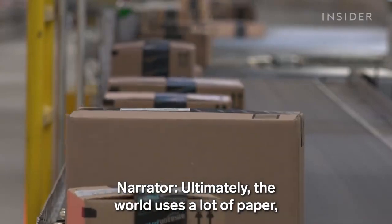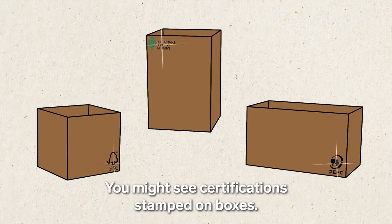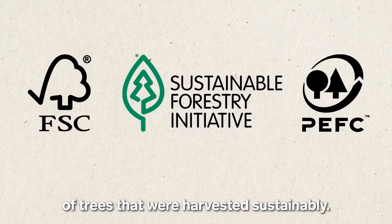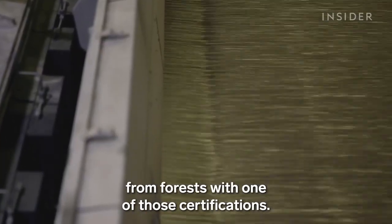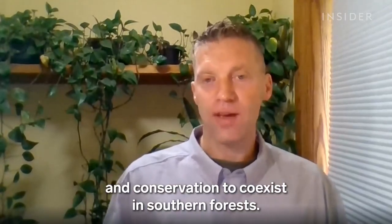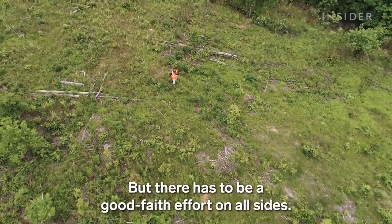Ultimately, the world uses a lot of paper, which has to come from somewhere. You might see certifications stamped on boxes. Those are supposed to indicate they're made of trees that were harvested sustainably. International Paper says that more than 30% of the fibers it used in 2022 came from forests with one of those certifications. I think there is a way for industry and conservation to coexist in southern forests, but there has to be a good faith effort on all sides.